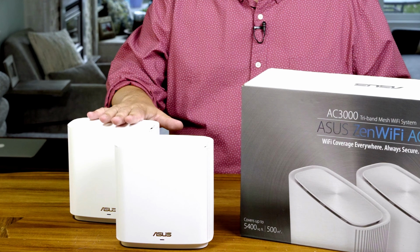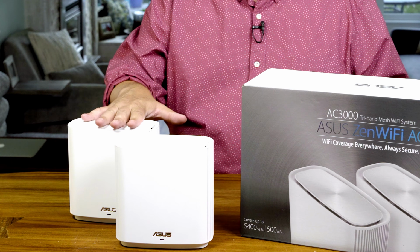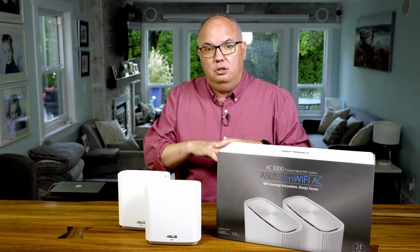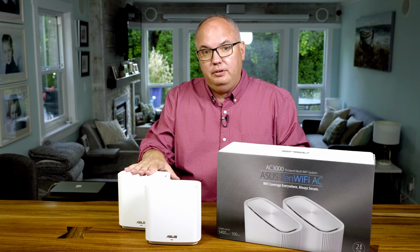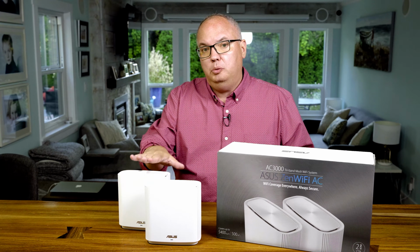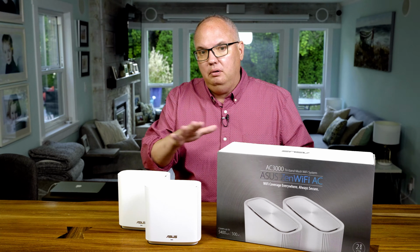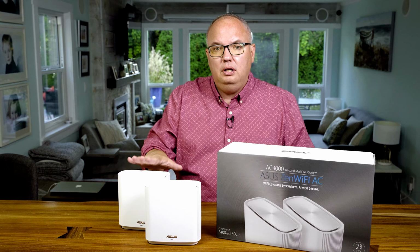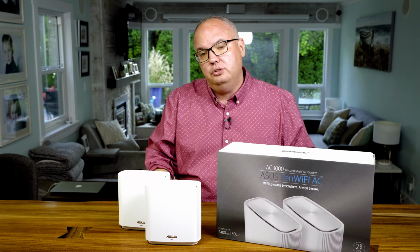And that's definitely something you'll get to do with this because you have the lifetime of updates from TrendMicro for the external threats, and it works on all your devices connected to this Wi-Fi network. You also get the gigabit LAN ports, which are super handy for home theater or gaming consoles and anything else that needs to be hardwired. And you also get the integration with Alexa and Google, which is really great too.